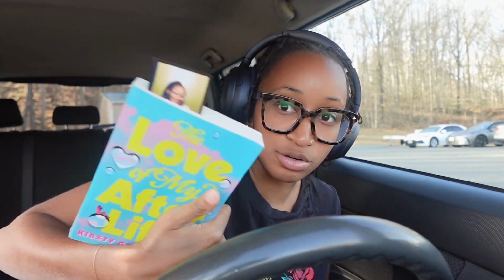For the Love of My Afterlife, I've had this book for a while. It was gifted to me through the Berkeley Influencer Program. Yeah, guys, it's me. I use this little photo strip of me as a bookmark. I'm a couple chapters into it for a book club that I recently joined, and we're going to finish it before our next meeting. First impressions is that I like the concept.